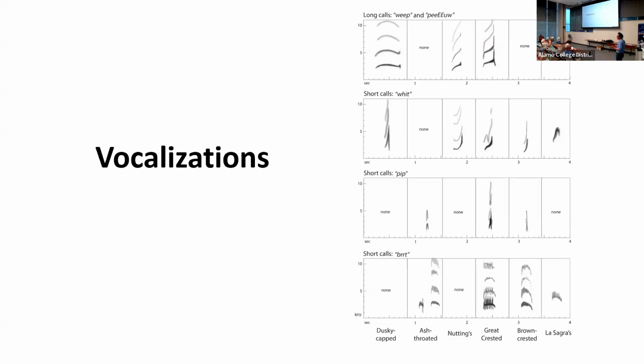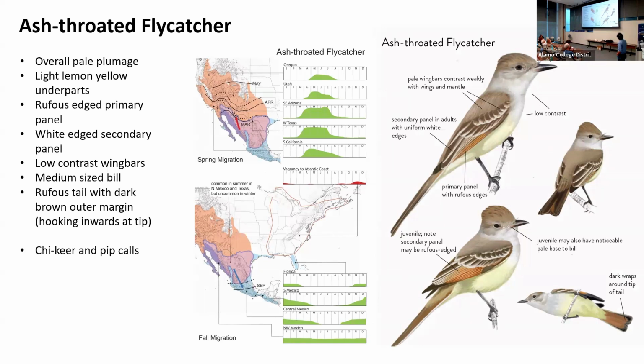We learned from the first volume with vocalizations that we really need to condense it into a summary figure. And that's what we have now. All the Myiarchus here, and they'll say which ones have a whip, which ones don't. In the first volume, you have to look through every single page for that. So that's one that's good for you. You guys here have brown-crested and ash-throated, and so there we go. The tail pattern is shown here. Wing panel contrast is still of use for the Myiarchus.